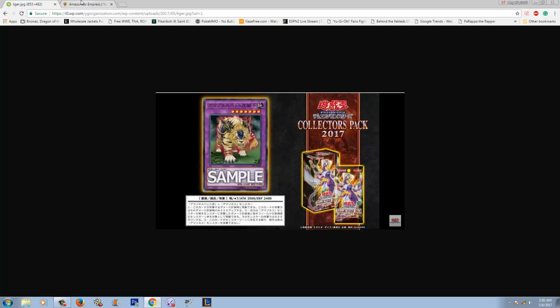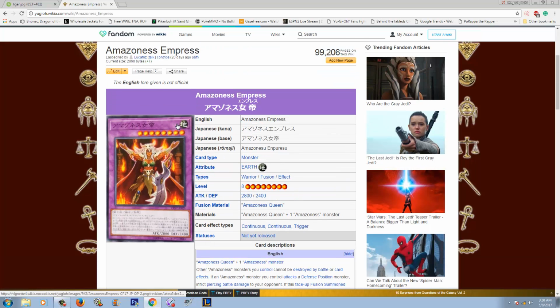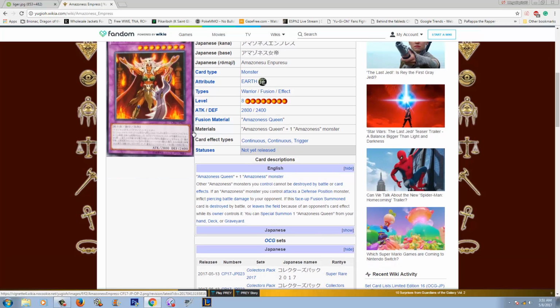The only way that I see you doing it and it being practical is probably using Ultra Polymerization, because then you can kind of fuse twice and use the same materials for both fusions. But outside of that, I don't know. I think that most of the time, like 90% of the time, I'd rather just go into Empress, because not only does she give my field protection, but if she dies by a card effect, I can get an Amazoness Queen, including the princess, from my graveyard.